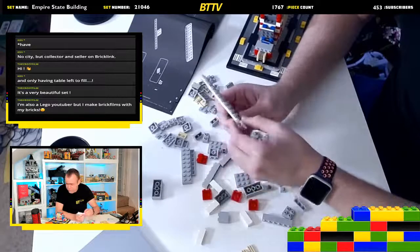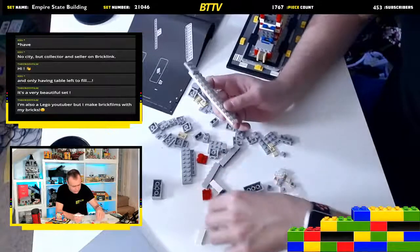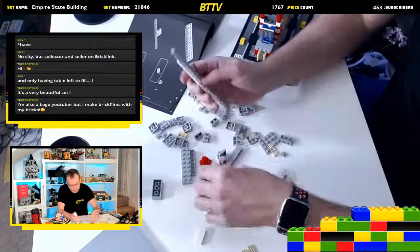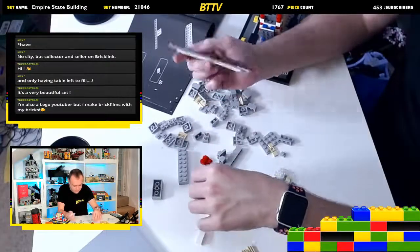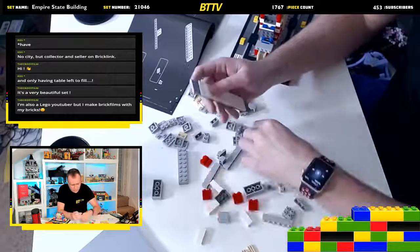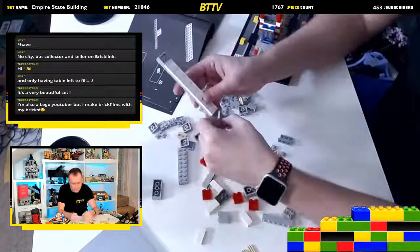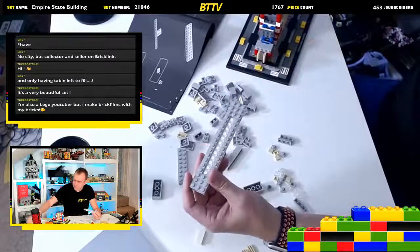So, same again then. 3x3. 1x6. Another 1x6. And then of course we finish up with a 2x3 underneath. In like grey. Like bluish grey. So second frame.